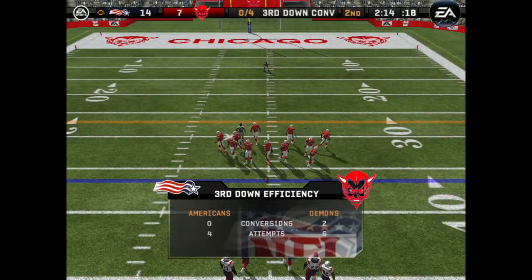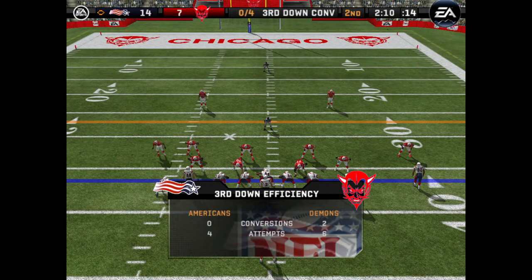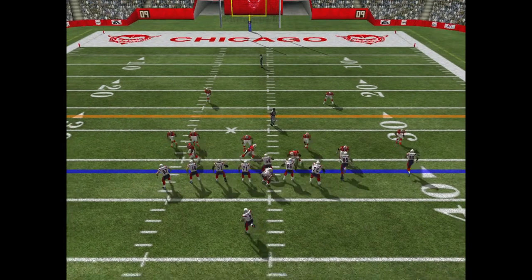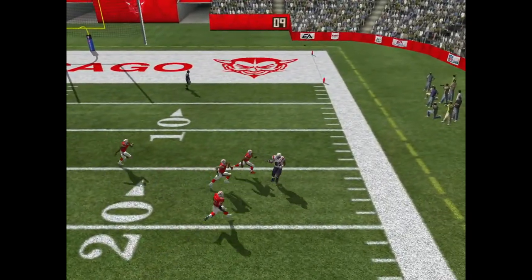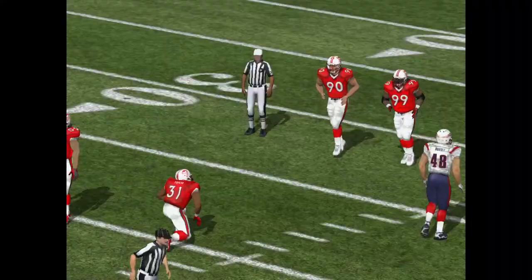2-minute warning coming up. Ball on the 37-yard line. The home team come out in a nickel package. With the throw, number 21 is there on the stop at the 17-yard line.